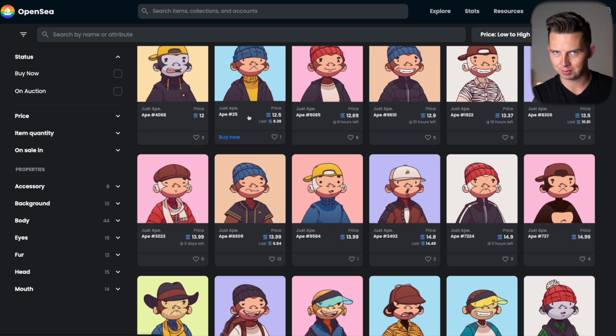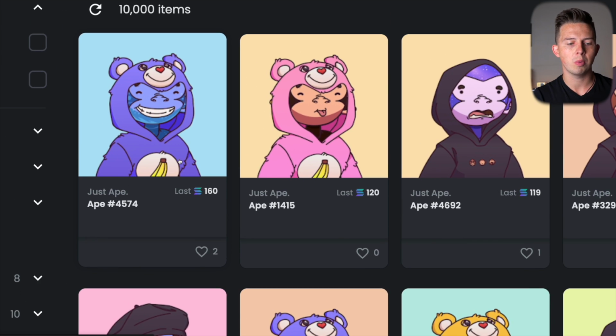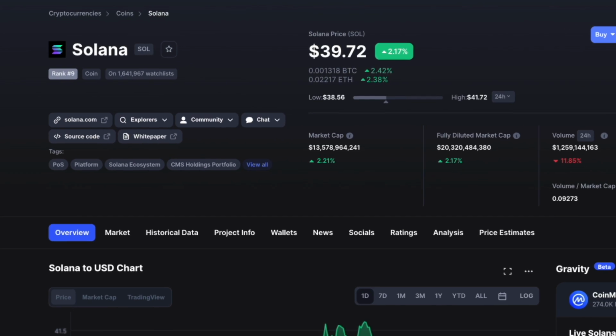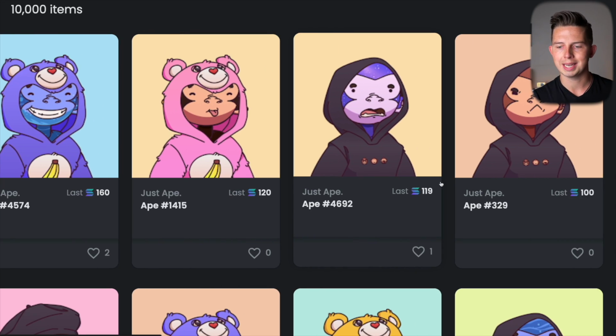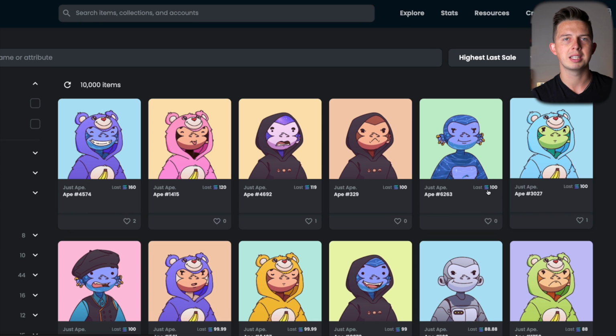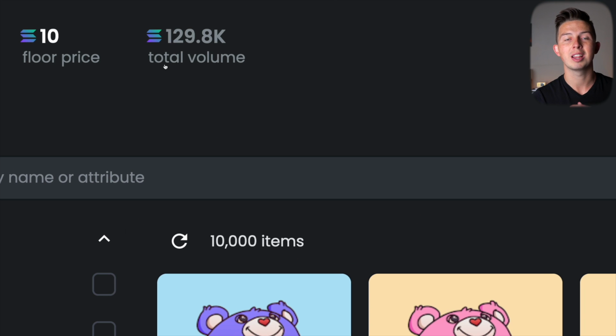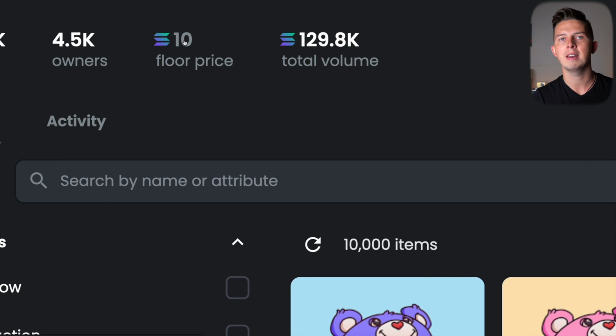There are these apes, which is a very common trend obviously everyone sees all across the NFT world. And some of the top NFTs from this collection are selling for 160 SOL, and with a Solana price of about $40, that means this NFT costs about $6,400 USD. And then there are some others at 120, 119, 100, some more 100s. And then also there's just been a ton of volume with this collection, as you saw earlier, almost pushing 130,000 in volume and that 10 floor price.